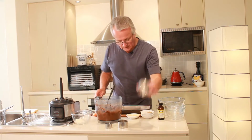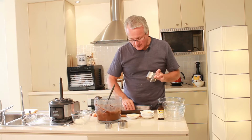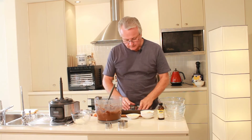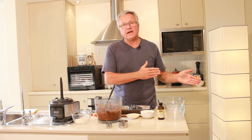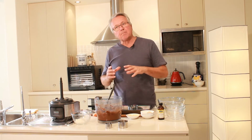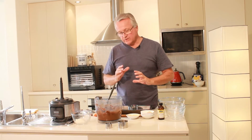Alright, so we're going to use the large one. What I suggest you do is grab a bit of grease-proof paper and we're going to fill this up and create a nice round cake form. We're going to put it in the freezer for about half an hour and then we're going to come back and make the icing because there's a lovely icing that goes on the outside of this as well.